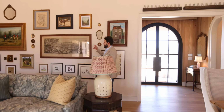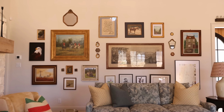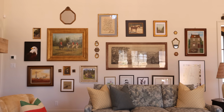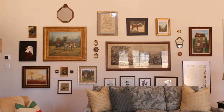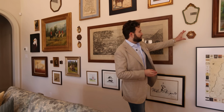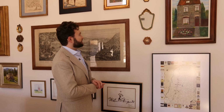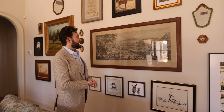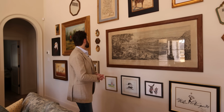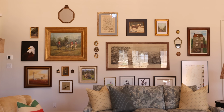Along this wall, we have a collage of my client's art collection. And these are pieces that she's collected throughout her life. One of the things that I want to mention are these little pieces here, which are called museum bees. These are made from vintage picture frames and sometimes coins or jewelry and other elements. And I just think it's really fun to have those peppered in. You'll see one here, and we have a couple down here as well.